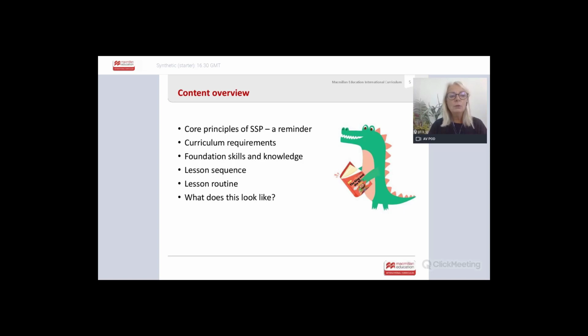So what are we going to do? We're going to look a little bit at the core principles of SSP, systematic synthetic phonics. We'll use this term a lot, and you will see it a lot when you're looking at resources or attending CPD. We'll think a little about curriculum requirements, because in the UK we now all have to teach using systematic synthetic phonics, but your requirements may be quite different if you're not following an international curriculum.